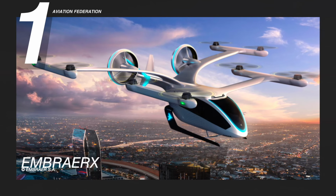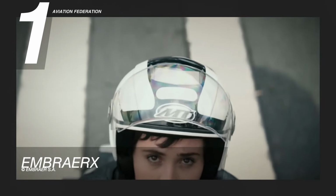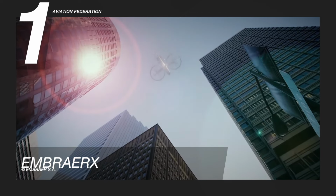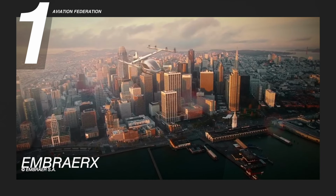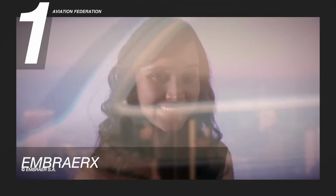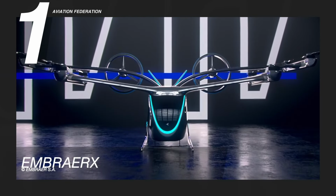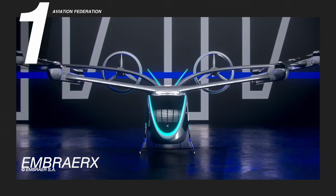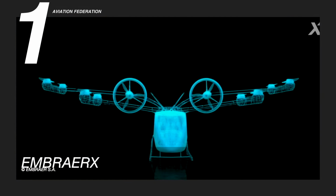And now, at number 1 is the Embraer X. Embraer's business acceleration and innovation arm has created its own unique and competitive design that also incorporates electric propulsion and vertical takeoff and landing capabilities. It was developed for a ride-sharing model, with an emphasis on user experience and in making the aircraft readily available and accessible to anyone. It has redundant flight systems for protection, as well as an 8-rotor system that distributes lift across the span of the vehicle's body to minimize overall noise production.